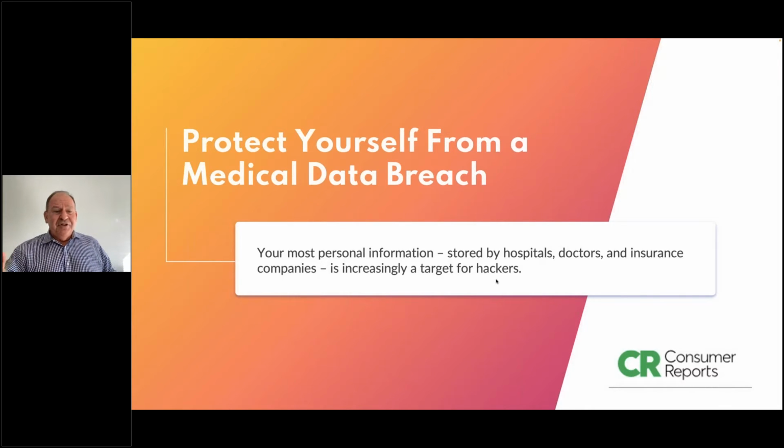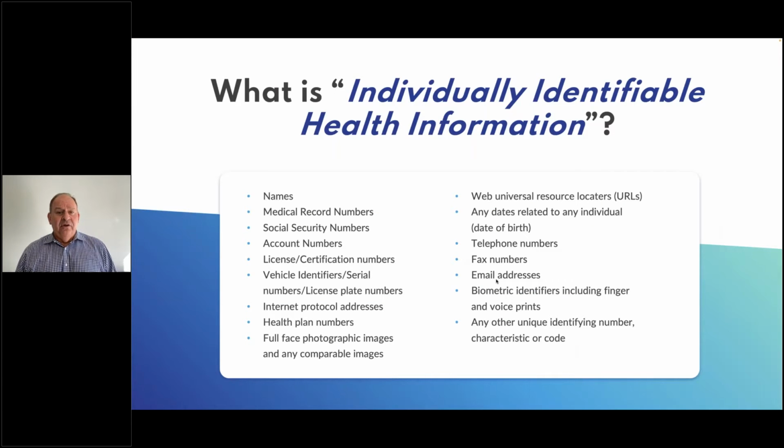And in Consumer Reports, it says protect yourself from a medical data breach. Why is Consumer Reports telling your patients, the consumer, to protect yourself from a medical data breach? Because your personal information is stored by hospitals and doctors and healthcare providers, insurance companies, and it is increasingly a target for hackers. Why are hackers targeting healthcare so strongly every day, believe it or not? Well, you have a lot of information, right?